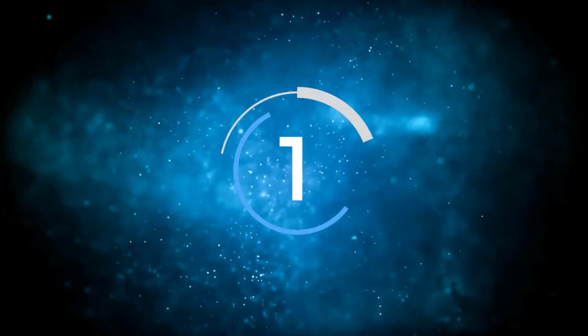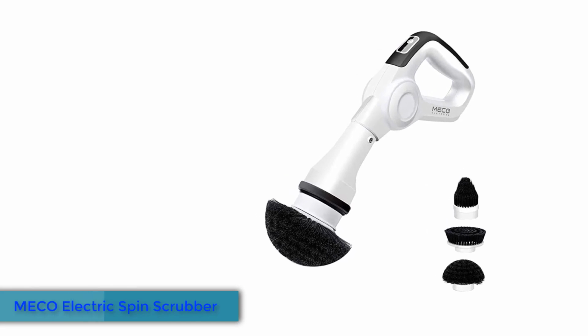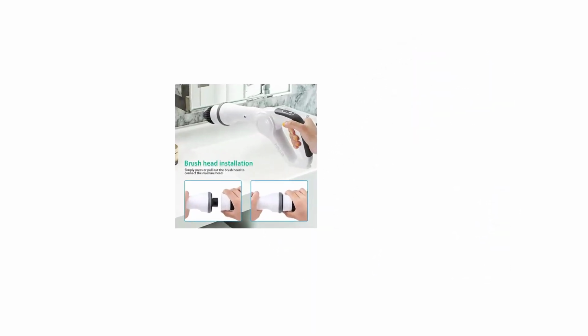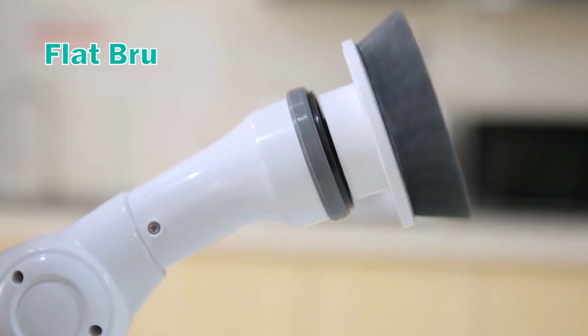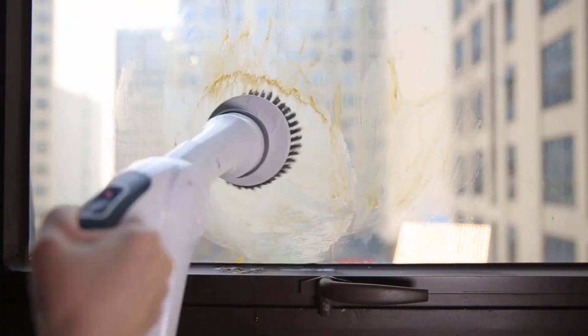Number 1. MECO Electric Spin Scrubber. Customers love this model so much because it's the whole package, giving you great value for money. It's versatile with a set of handy attachments and extra features. Use this scrubber throughout your home, for large jobs and detailing. MECO includes a flat brush, corner brush, and rounded brush. You can attach these to an ergonomic handle for easy, comfortable use.